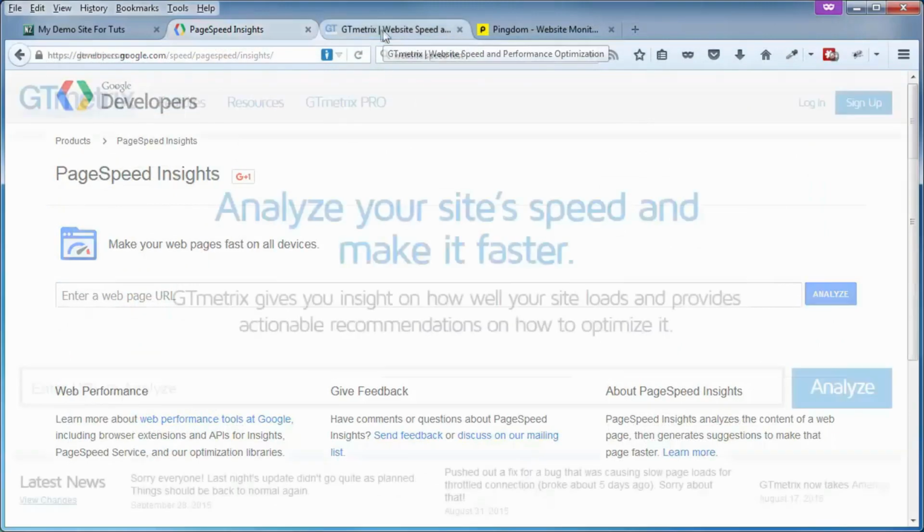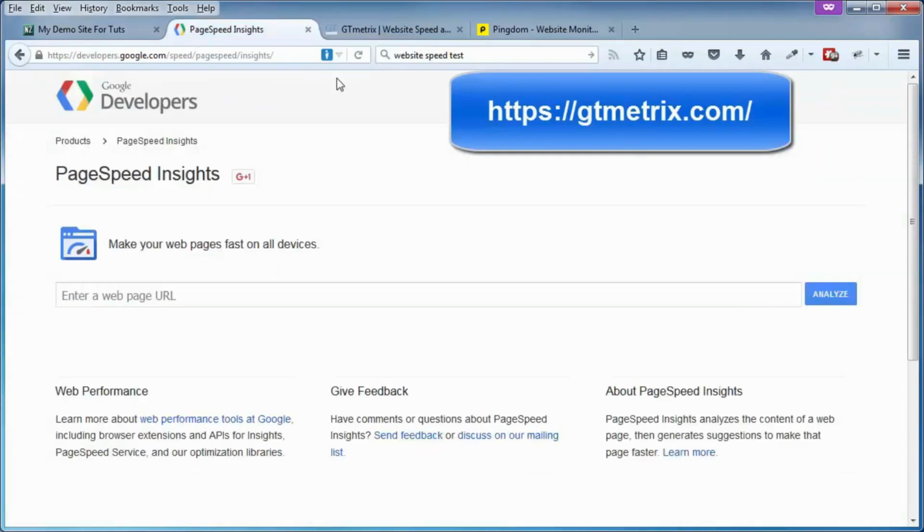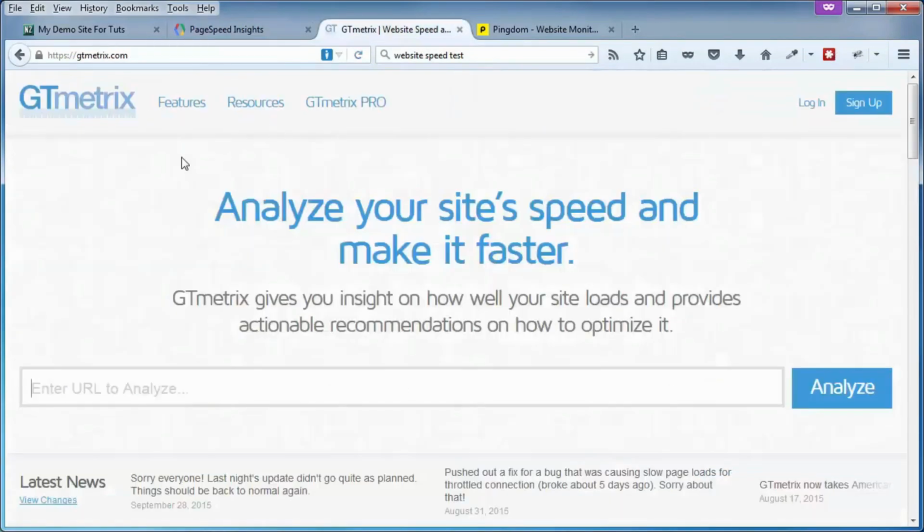Another such tool is called GT Metrics. Now this combines a couple of tools, one being Page Speed Insights and the other being YSlow, which is from the Yahoo developers. And like with page speed, you just put in the web page URL here and click on Analyze, and it'll go to town and do the test for both page speed and YSlow.